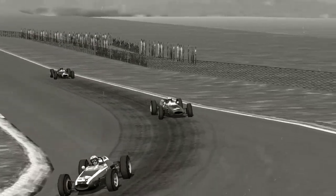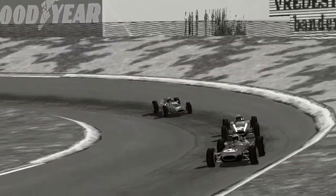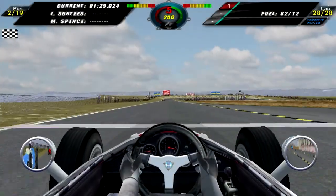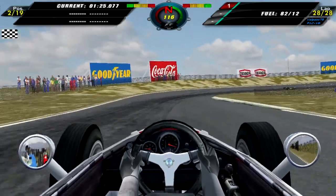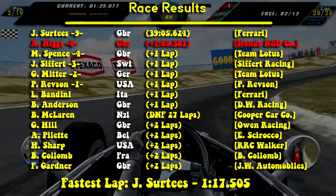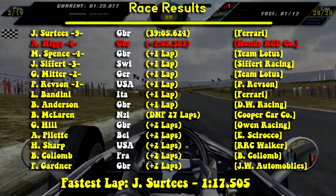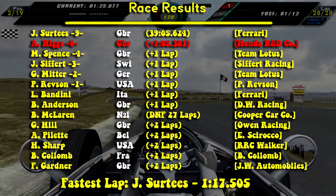It was quite frustrating to try and get around them as we take a look at a replay of Surtees crossing the line and taking the win of the Dutch Grand Prix. And here we are coming around to finish second. That's 6 points on the board. Obviously that's very good, although I would have liked to have 9 points, but that's neither here nor there now.